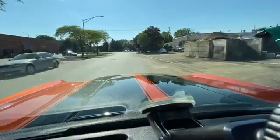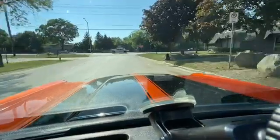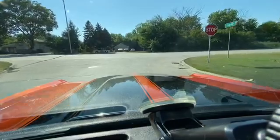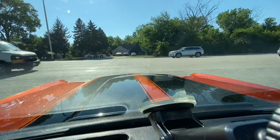So we got some squeaky noise that's coming out of the dash. I'll definitely look into it and take care of it. I got to tighten down a couple of the screws that got loose for the dash, so I'll go and tighten that up. That's why you're hearing that little squeaky noise.